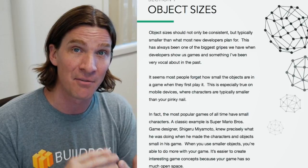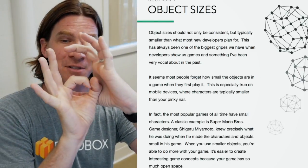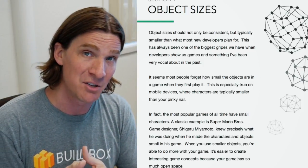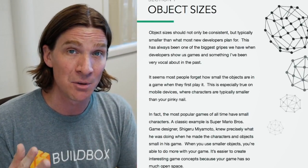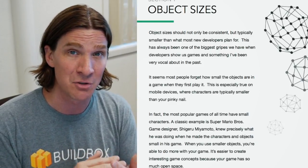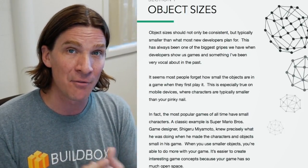They don't know why their game's not fun, but the problem is, you have an iPhone that's this big and their character's taking up that much space, and there's not enough room to be able to move around and do much in. You're dying a lot, and there's not a lot of opportunity for level design. The object sizes are just simply too big. I don't know if I've ever seen a game where someone showed me and I said, you know what, man, your character's just too small. I don't know if that has ever happened. So you definitely want to focus on that.